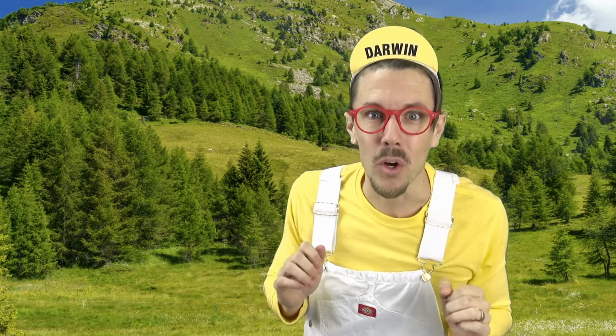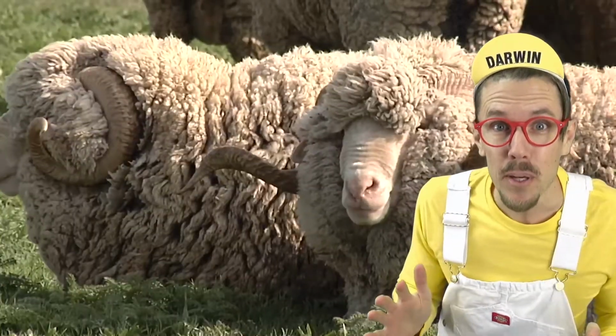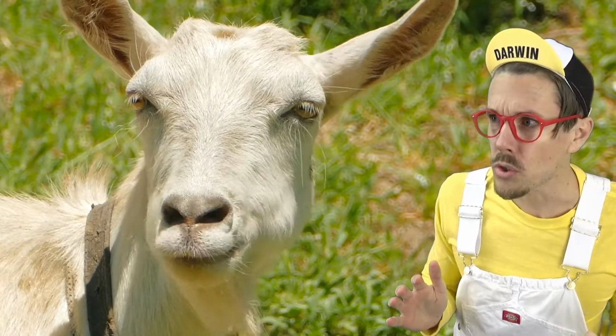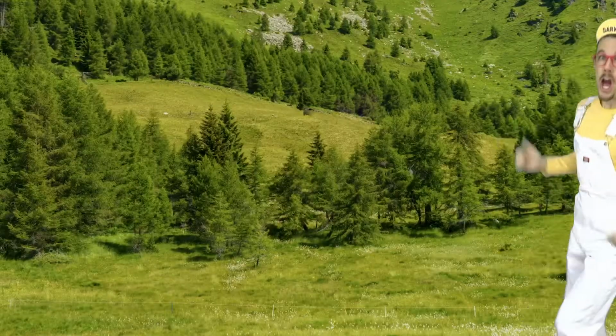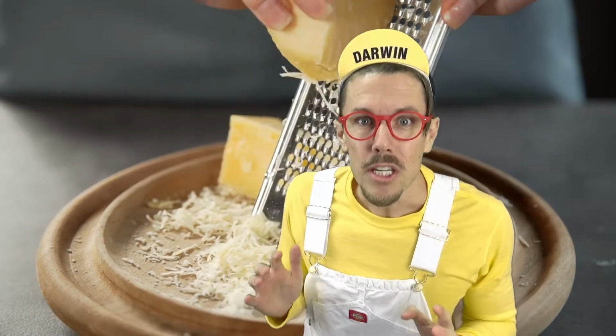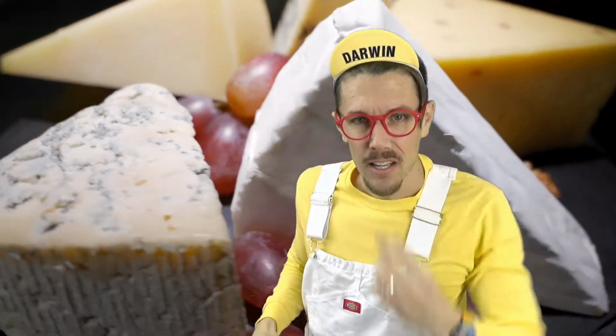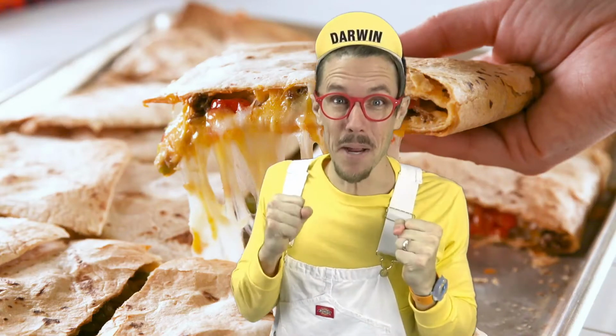Dairy means the food is made from or contains animal milk. We get milk from all types of animals, including cows, sheep, and goats. Goats? Uh-oh! Animal milk can be used to make all types of cheese. There's yummy normal cheese. There's stinky fancy cheese. You can make cheese into all types of stuff. Pizza, grilled cheese, cheeseburger, quesadilla. Yummy. Yummy.